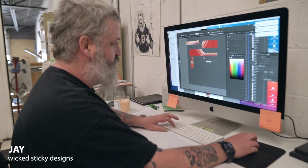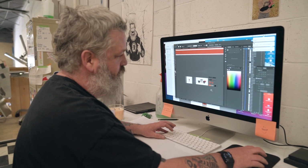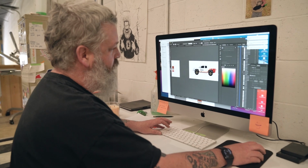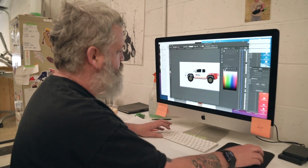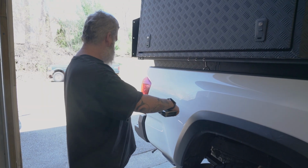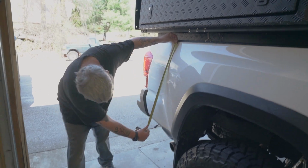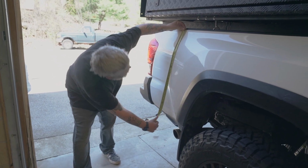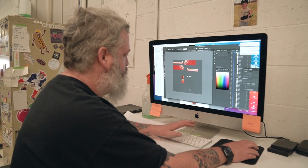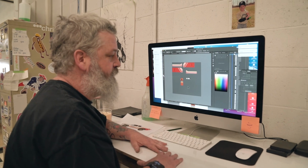So this was a customer designed file, and they did a great job on the design. It looks great, like an Ivan Stewart type retro design. So basically we measured the truck downstairs and got our chicken scratch measurements here on the bed with the body lines and all that stuff. We're sizing everything up and trying to get it ready to go on the truck and make sure it's going to fit first time.